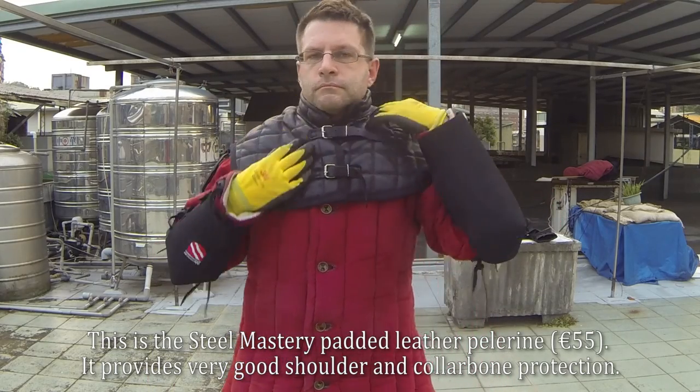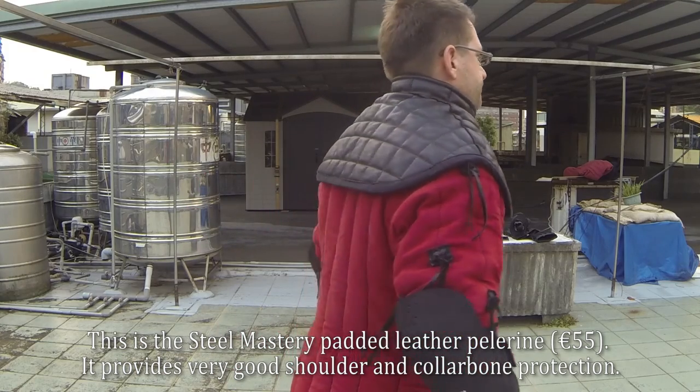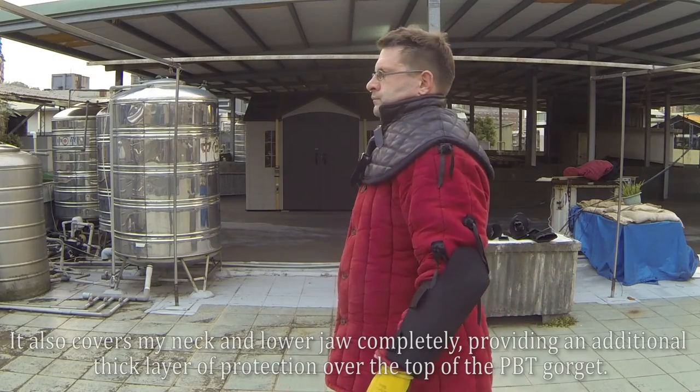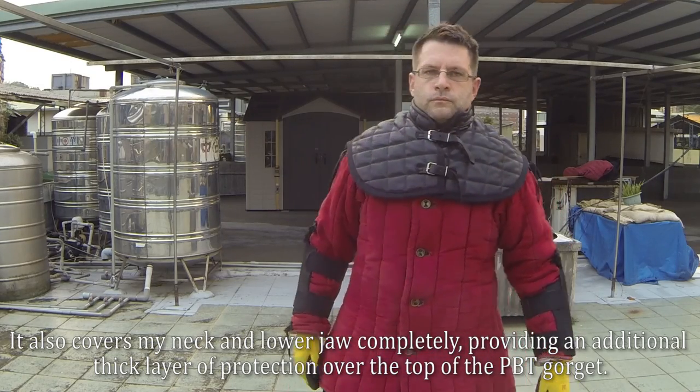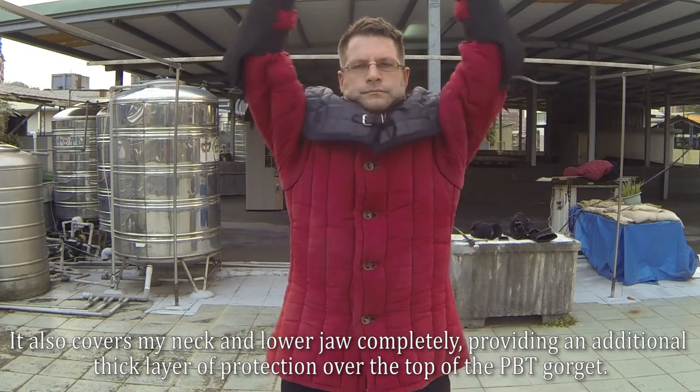This is the Steel Mastery Padded Leather Pelerine, €55. It provides very good shoulder and collarbone protection. It also covers my neck and lower jaw completely, providing an additional thick layer of protection over the top of the PBT gorget.